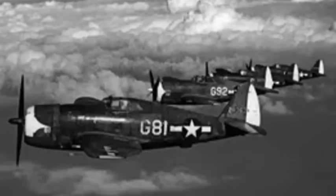His memoirs, published in 1977 in German and translated into English in 1980, provide one of the most detailed first-hand accounts of the German captured aircraft evaluation program and offer valuable insights into how the Luftwaffe assessed Allied aviation technology.